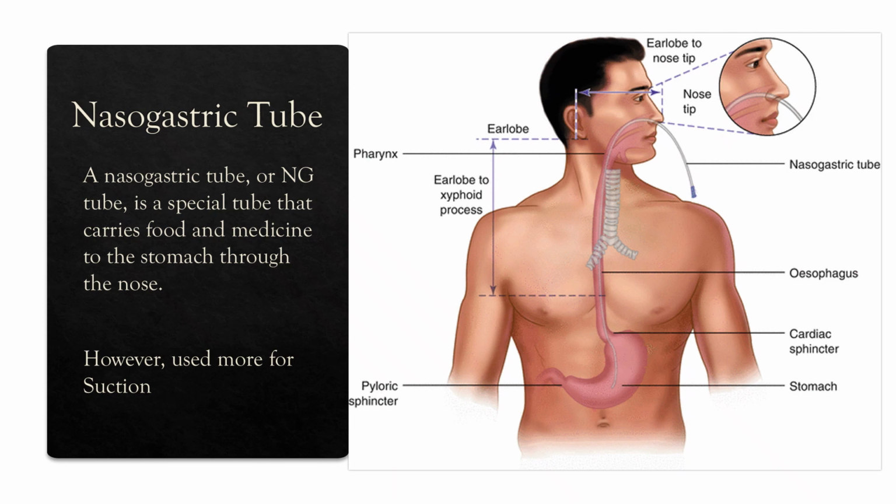If there isn't, they need to confirm with a KUB. So if the patient decides they can't talk or they go into respiratory distress, then the tube may be in the wrong place.